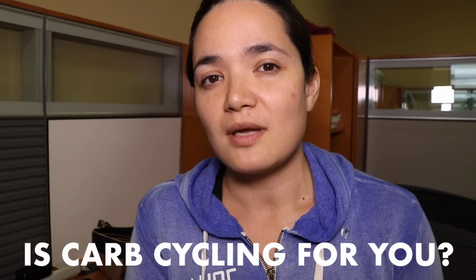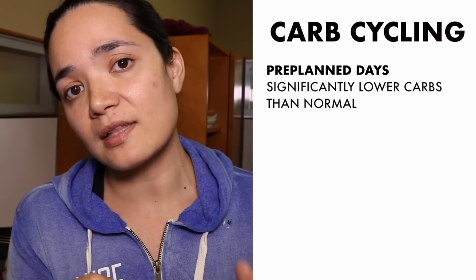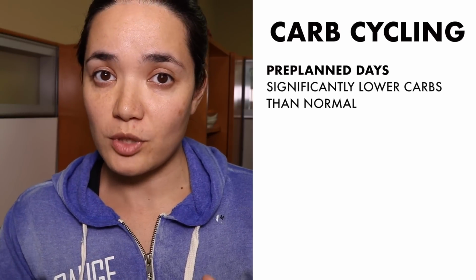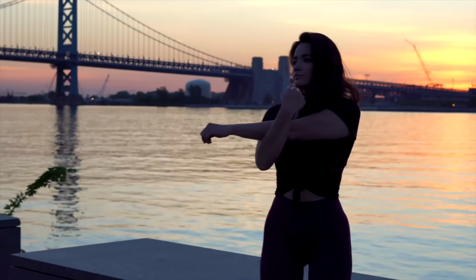Should you implement a carb cycling approach for yourself? It's an advanced technique that involves significantly lower carbohydrates than you normally would, and pre-planned days where you would have substantially more carbohydrates than you normally would.